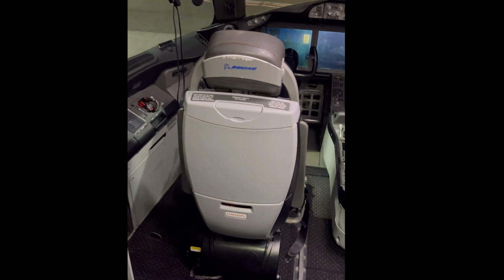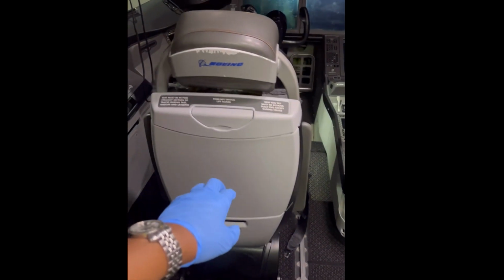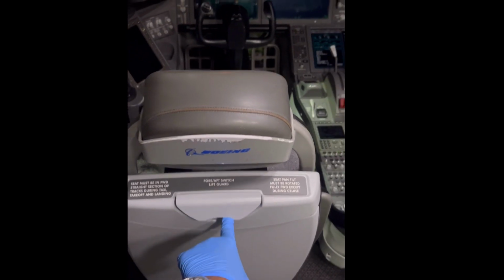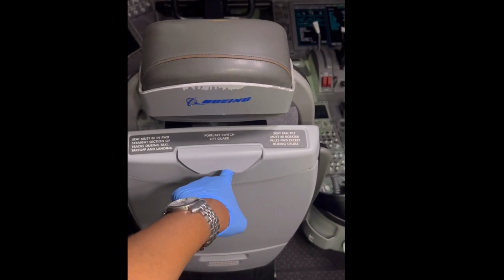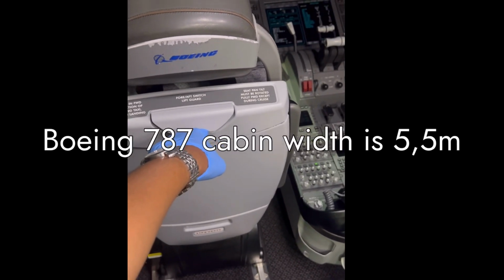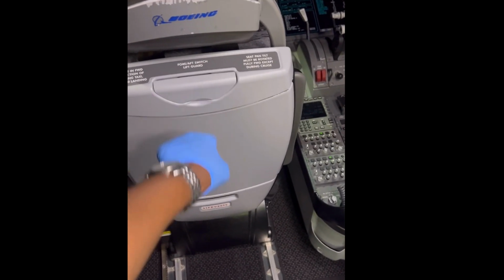It is a modern aircraft, and basically we'll just move the cockpit seat forward to see if we can squeeze in a bit more space. But from just a glance, you can see the cockpit is smaller compared to the Airbus A350. I'm going to do some measurements later on, but for now, let's just enjoy the view.